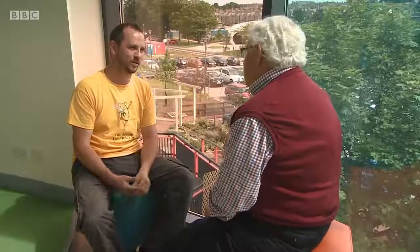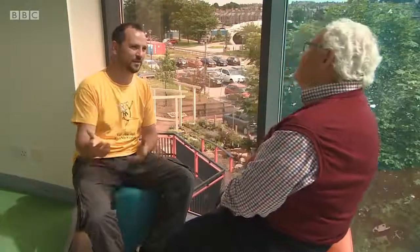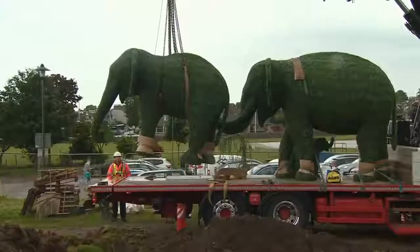The benefits of being in a garden environment are going to benefit the patients and the parents. Absolutely, and when the parents are happy, the patients are happy. Thanks for that.